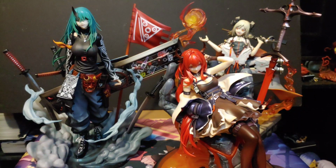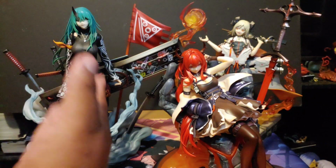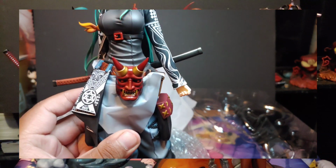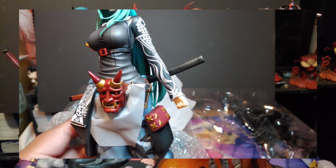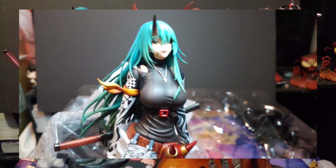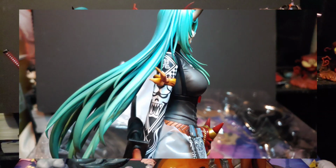On to Hoshiguma. Love Hoshiguma. She looks gorgeous. She looks outstanding. Hoshiguma herself, the quality and the detail that they went with, her belt, her bandana, her suit in general, they nailed it. And I will have the drawings from the game. You'll see them on screen, so you can see what I'm talking about, what they look like, and where they got their inspiration for these.